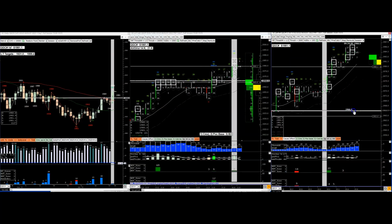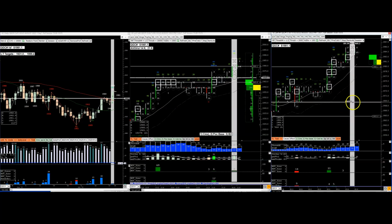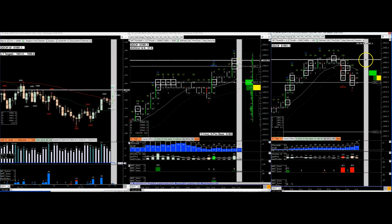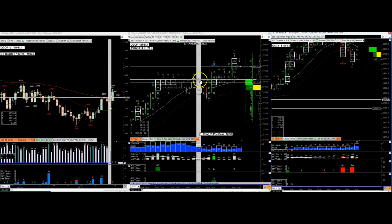1965. Where the hell is it? Yeah, all the way down here. So we'll see if it reaccumulates here, breaks out long. Otherwise, if it messes up, all the way down, take the short into 65 and see how it handles 65.